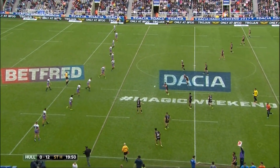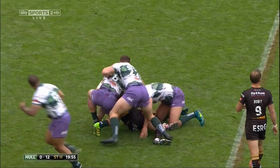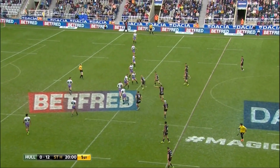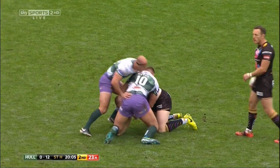Well, let's see, we've got to be careful here. They're pumping St Helens, a St Helens side that was at the lowest ebb after the Challenge Cup quarter-final, sixth-round defeat. They're pumping them full of confidence. They've got to be careful. They've got to try and take the sting out of this St Helens side, because they'll grow.